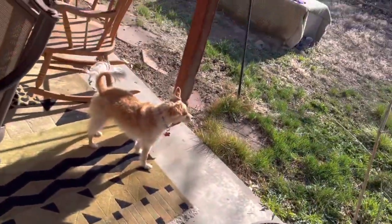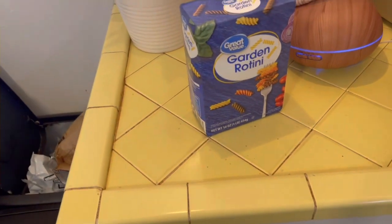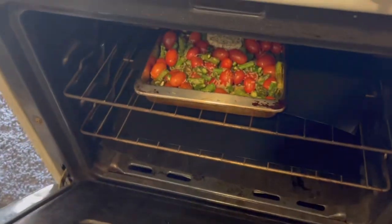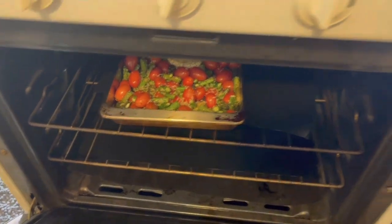And then here's some cute puppy content. And then I have the water boiling for the pasta, and there is the dish.